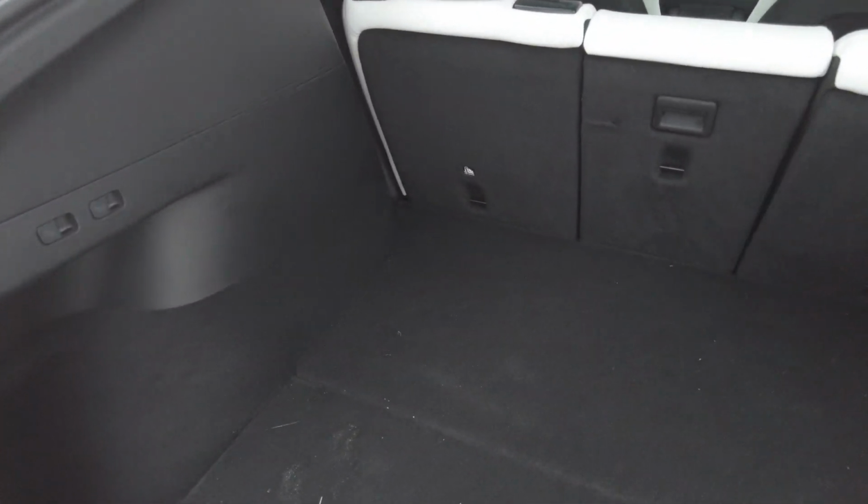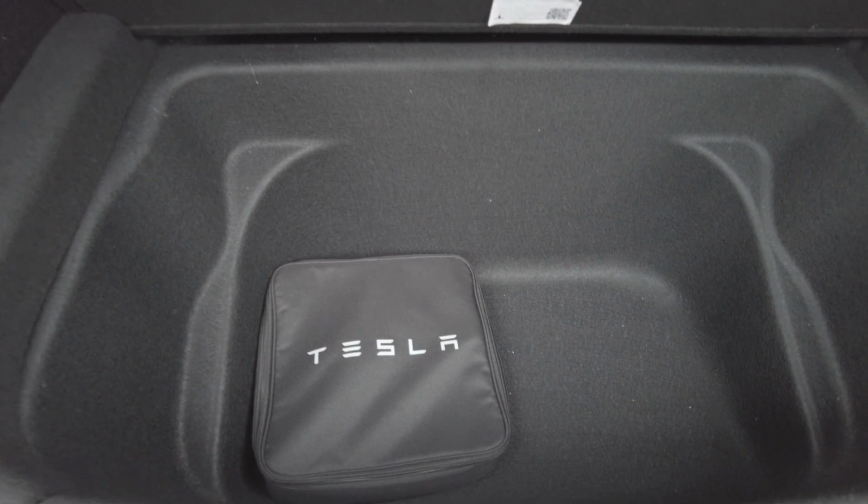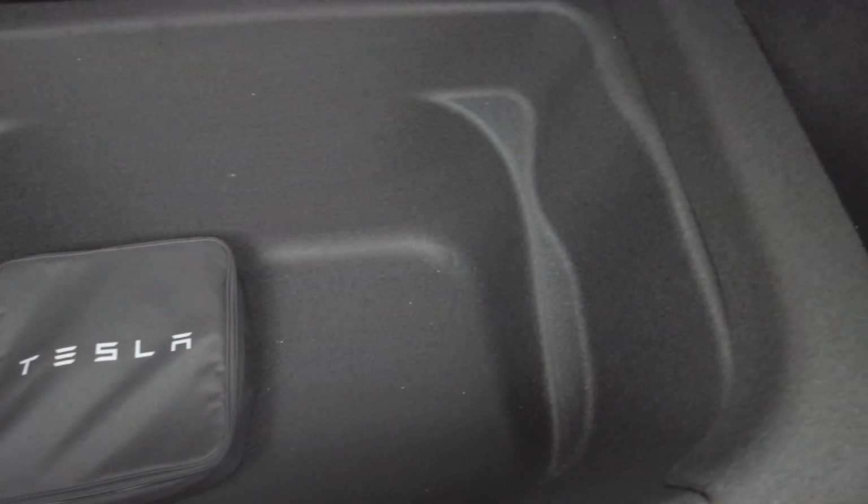Plenty with the seats up. We're talking about seats up trunk space. I love this hidden compartment here. Plenty of space there, and this is very deep as well. A lot of space down in there. And of course the two side storage areas as well. And of course, these seats do fold down.